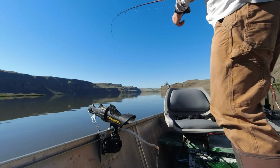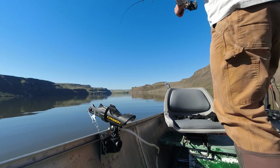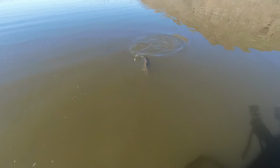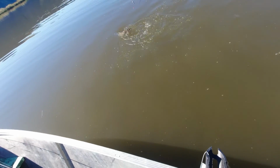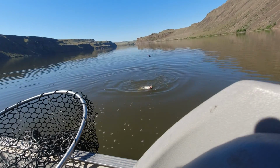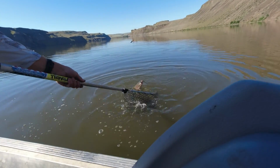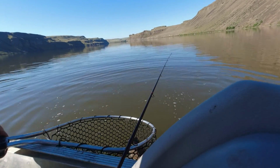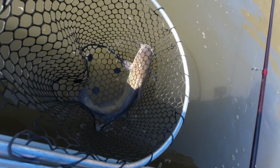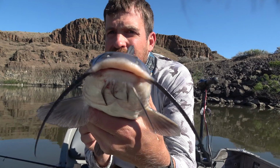Hooked into something big. Yeah, look at that. Thought it was a carp. It's a channel cat. Nice. Not bad. Not bad. Nice. Got the first channel cat.